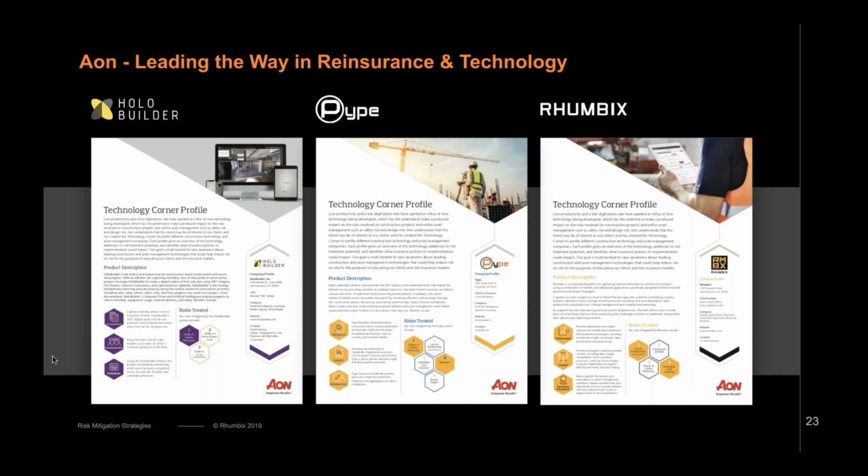And I think when you see a really influential name like Aon recognizing the opportunity to share technology with its customers and highlight how these technology vendors can change the nature of the insurance industry and change the risk profile away from a really antiquated EMR rate to something which is way more proactive.